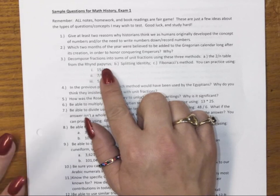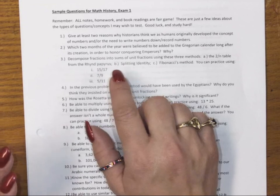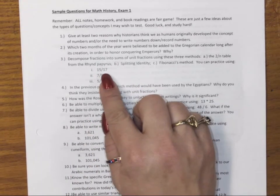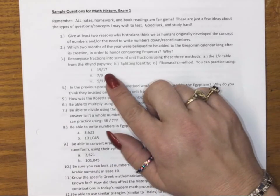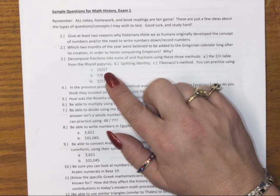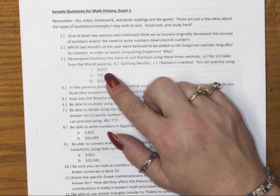Now, remembering that, especially on the 2 over n table, this one can be very crazy because 15/17, if I use the 2 over n table there, maybe I have 2 over 17 and then 13 over 17, and so I substitute for the 2 over 17, but then I still have to deal with 13/17, right? So maybe there's some stuff I can do there. I'm probably going to split this into 1 over 17 plus 14 over 17, and then I'll do 7 groups of 2/17, and that's how I'm probably going to use my 2 over n table.